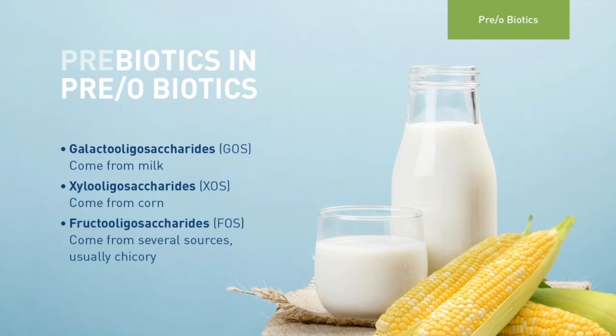And you'll notice that there's some similarities here. You have galacto-oligosaccharides, xylo-oligosaccharides, and fructo-oligosaccharides. All of these are oligosaccharides. And what that really means is these are really small starches. So simply, it's chains of sugar molecules, but they're relatively short. They're not the long ones that you would see in, say, a whole grain bread or crackers or something like that. These are a little bit shorter.